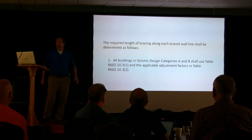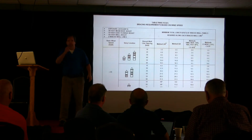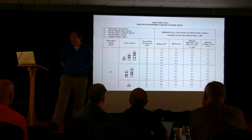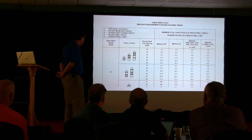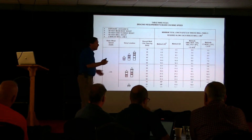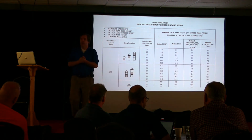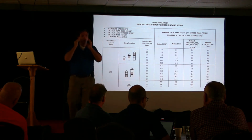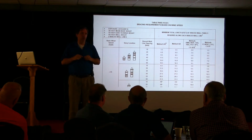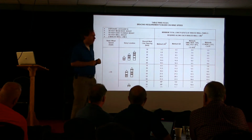Along the braced wall line, A and B, we should use our table. Yeah, okay, here's our table. This is the one that we're using all the time. For the most part, we're in design category B. And here's another question for you guys. Does anybody know what our wind speed here is? 90. 90? That is correct. We are 90.